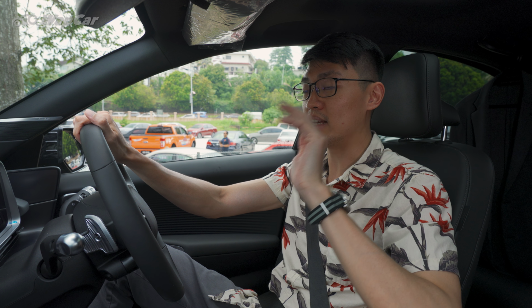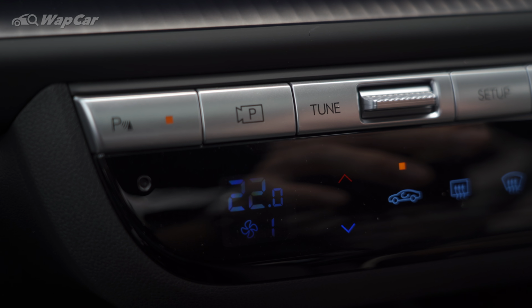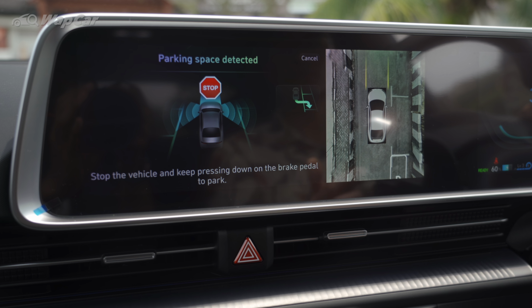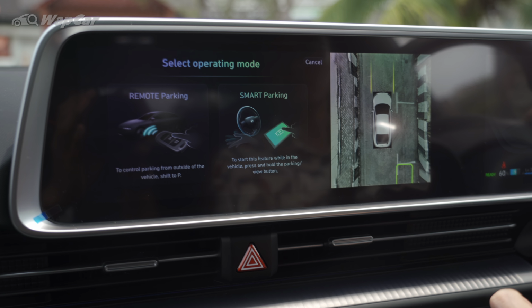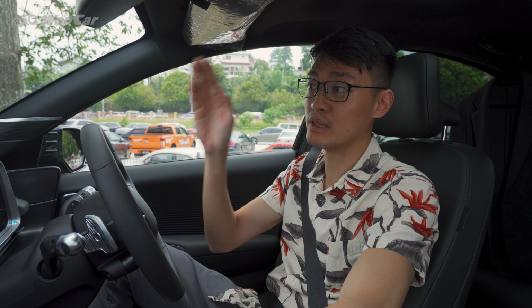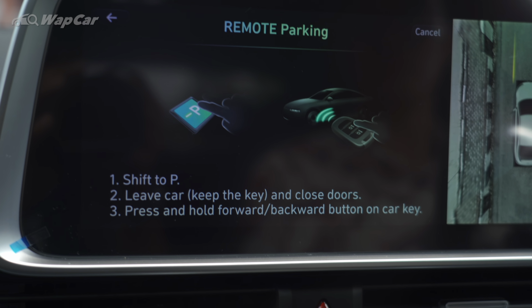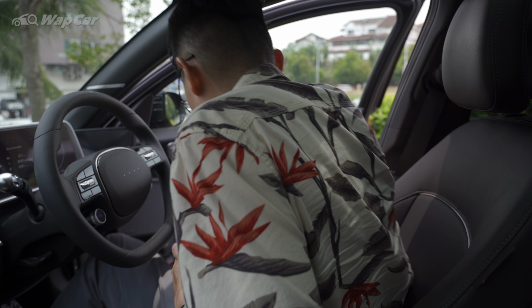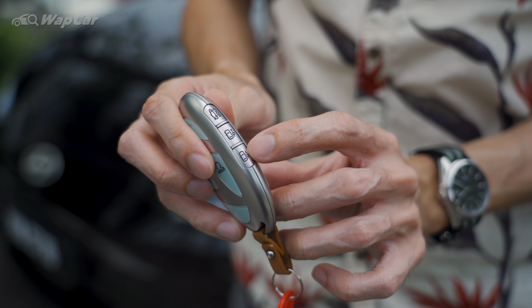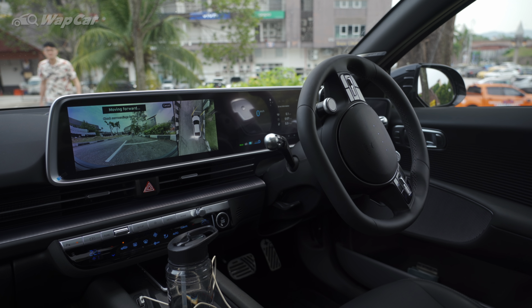You drive along at a slow enough pace, you hold down the parking camera button and the car will scan for available parking lots. Once it's found a parking lot, you can then select the type of parking, remote or smart parking. Mind you, it only works for perpendicular or parallel parking. So in our case, you select the remote parking option and then you step out. And once you're outside, you hold down either one of these 2 buttons and the car will just park itself. Voila, you're done.